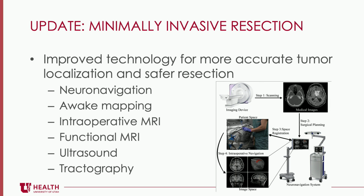You can map functional territories onto the brain, so you can avoid motor strip, you can avoid speech areas. Awake mapping, and also mapping while patients are asleep, using electrical stimulation to identify functional territory, improving integration of functional MRIs and tractography.